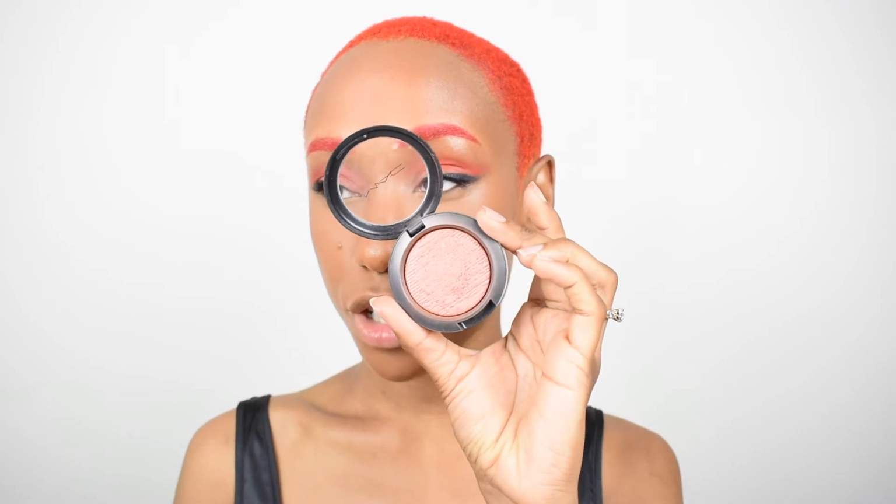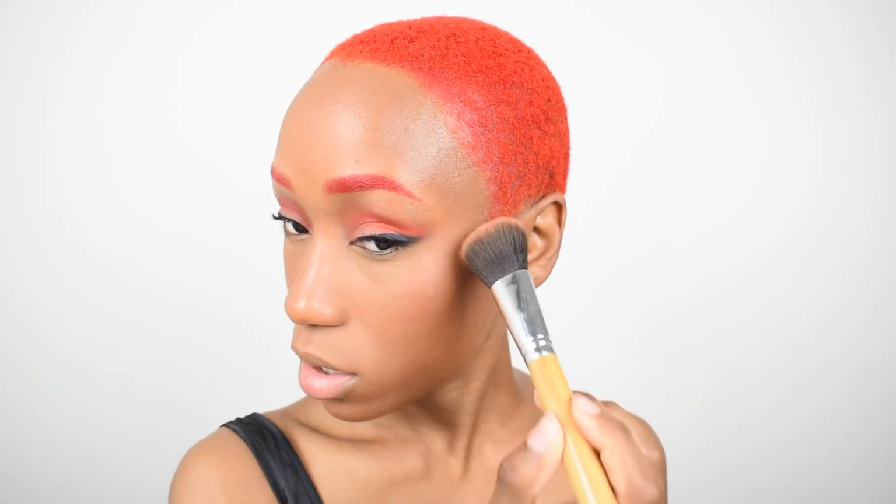And this right here is Hush Toned. This is my favorite blush from MAC. It is a metallic blush. It's called Extra Dimension. Like that. I kind of wear them like highlighter. And when I put them on, honey.